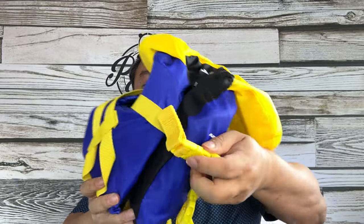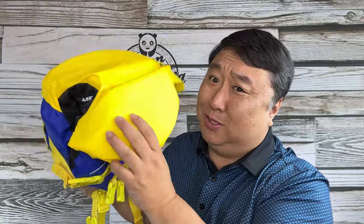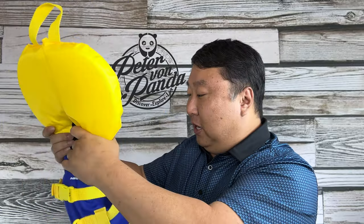Obviously, we have straps there to tighten them up. So I really like this. Again, it was about $20. It's by Airhead and obviously really, really bright colors. So even if you are in low light conditions, this yellow is about as bright as I've ever seen yellow nylon manufactured. So shouldn't have any trouble seeing it.